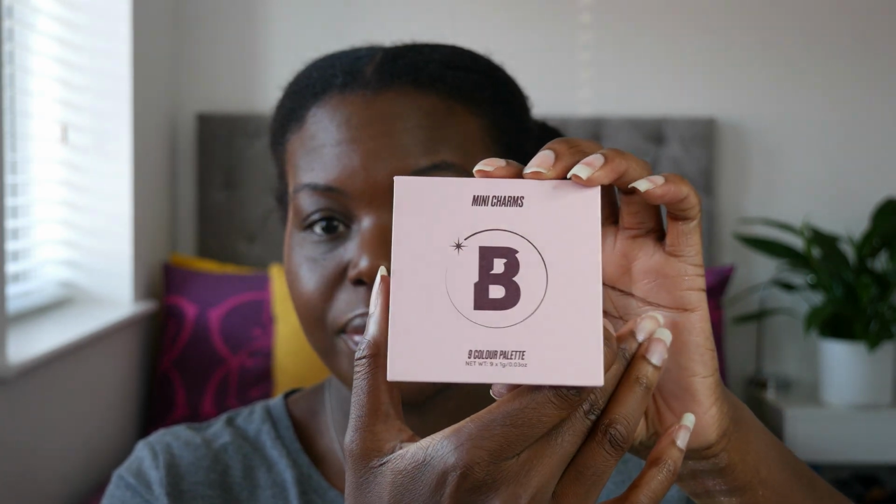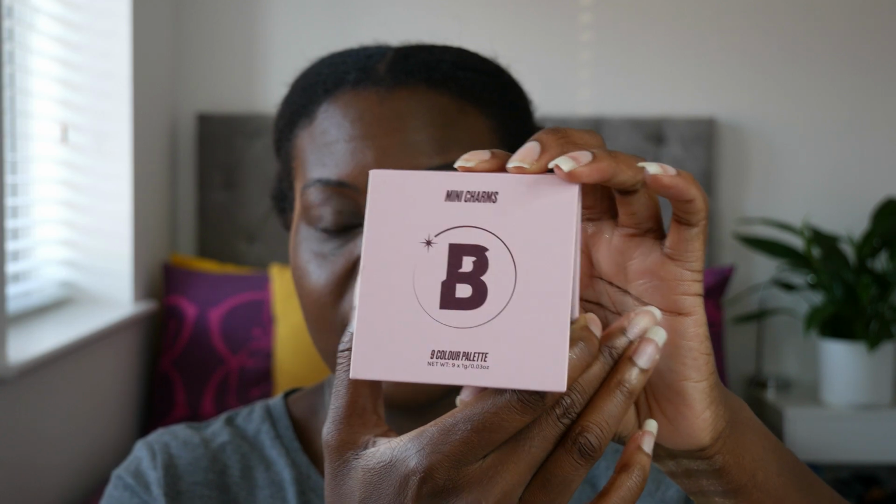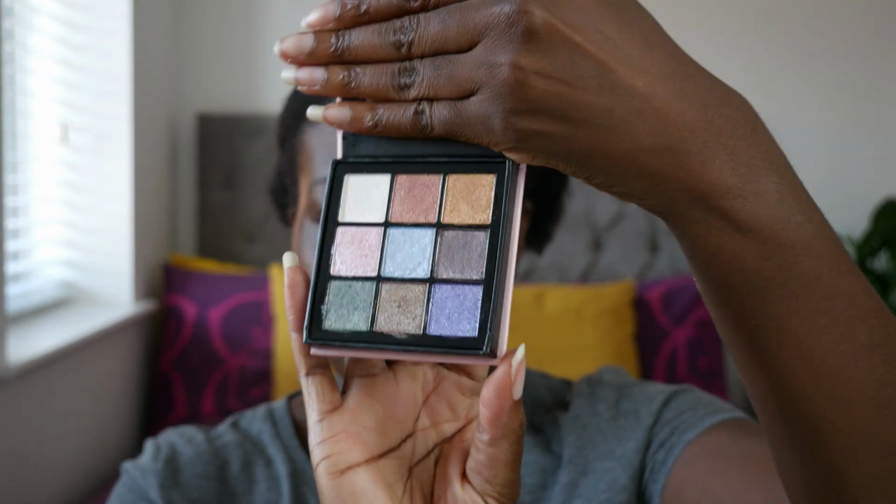So I thought I would, let's see how we go. For a small palette, I thought I might do a small video. So this is the Mini Charms 9 colour palette from Beauty Bay, and this is what it looks like on the inside.